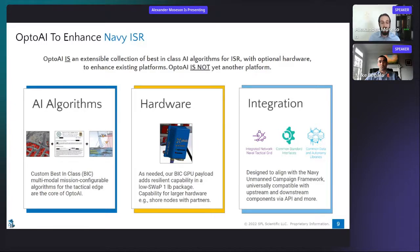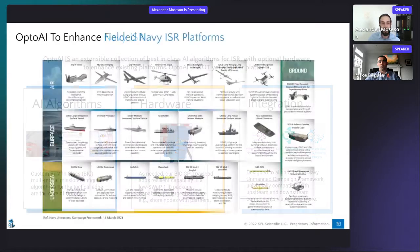For integration, OptoAI is designed from the ground up to align with the Navy Unmanned campaign framework and related paradigms from the JAIC and across DoD. So it is the whole package, from algorithms to hardware to integration.